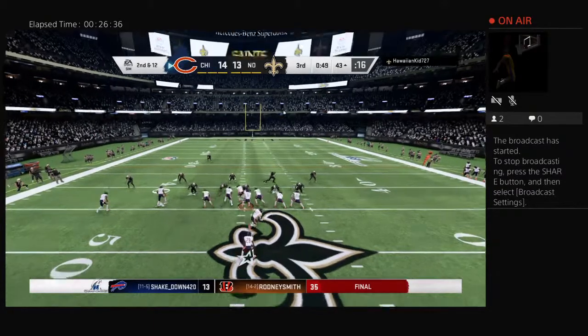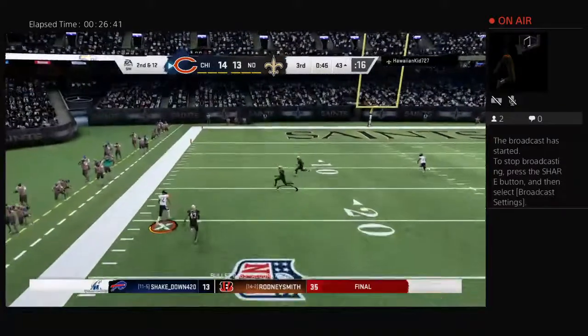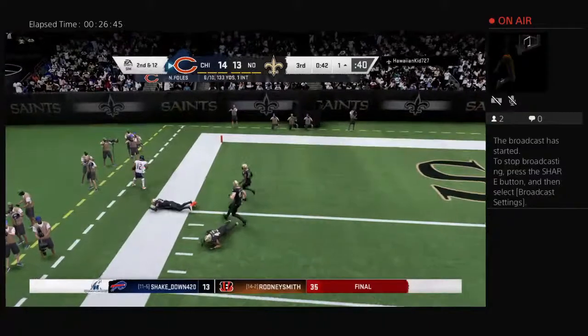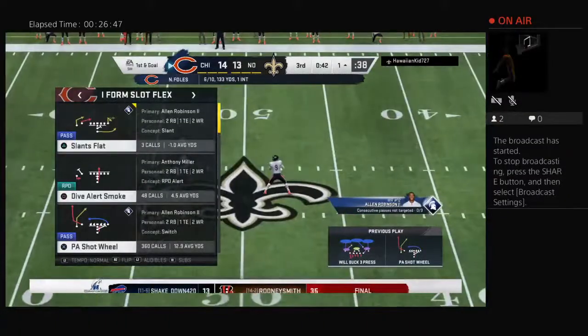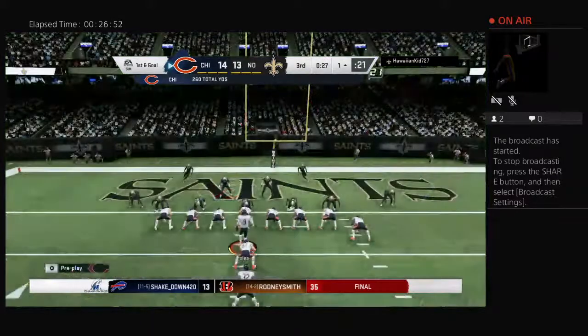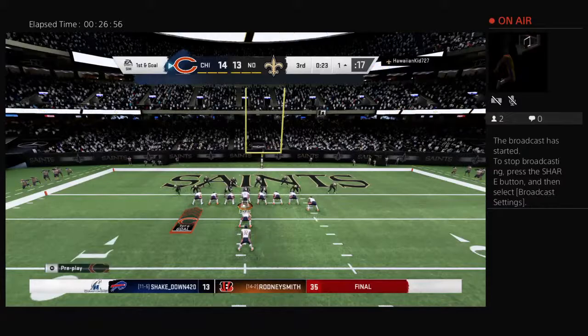That's not good. On 2nd and 12, Foles. The 20. It's complete to Robinson. It's a big-time play there for the Bears. 42 yards. I know we love our jobs, and pretty much any play we see, we're pretty excited about.